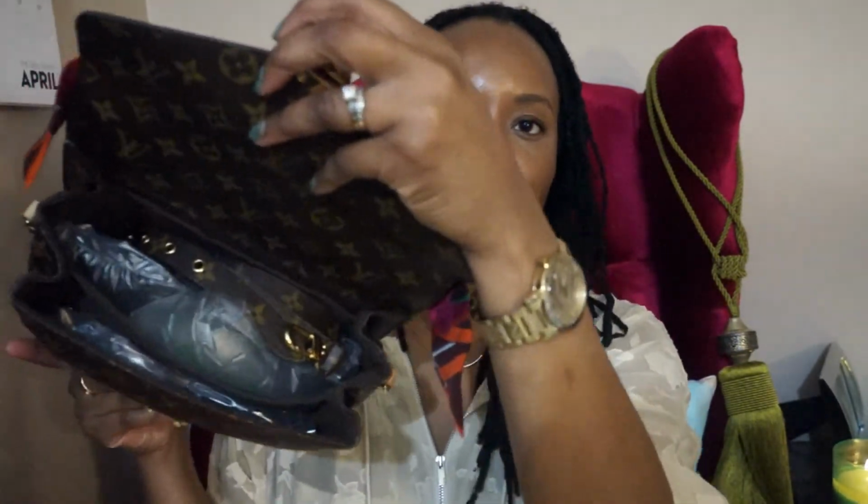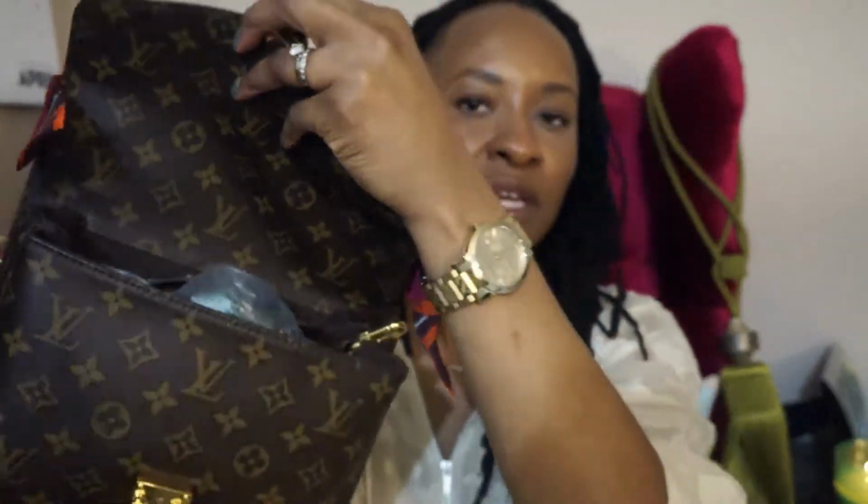It's so lightweight. You can wear it on the shoulder or crossbody. It has this pocket in the back and multiple compartments in here. I don't know if you can even see that because I've got it stuffed. So it's really versatile and there's a lot of room. Yeah, I really enjoyed it. So this was the handbag favorite for April.